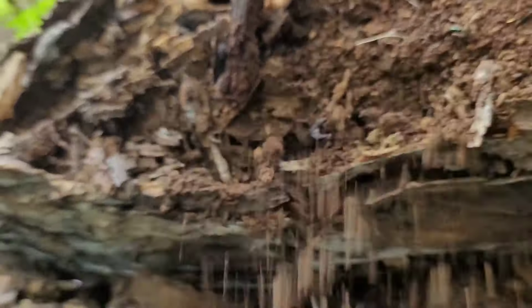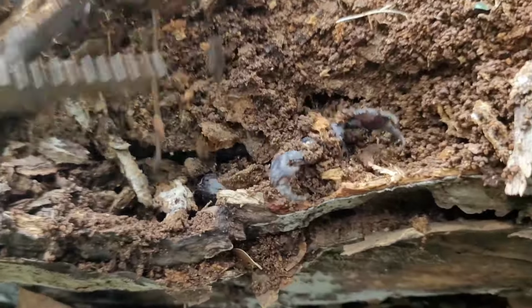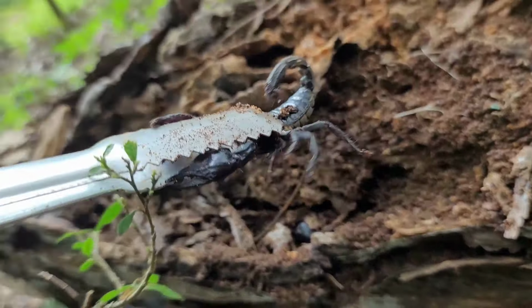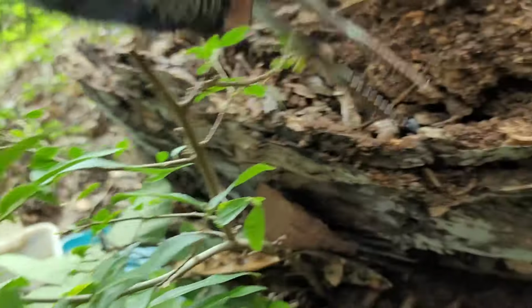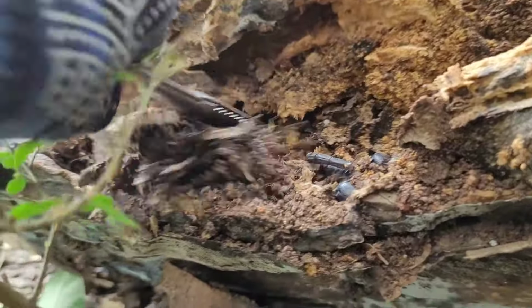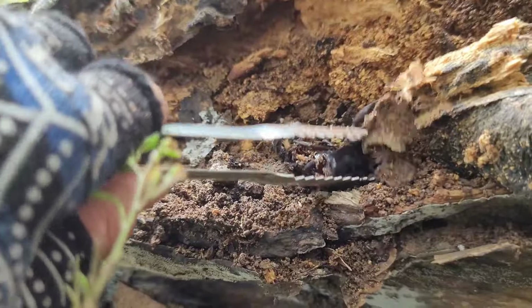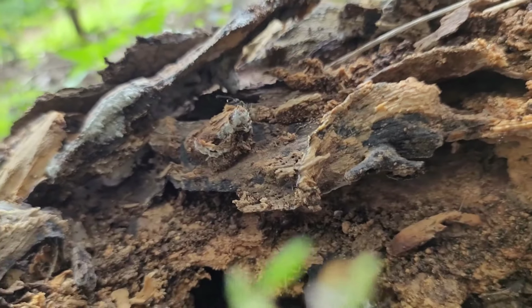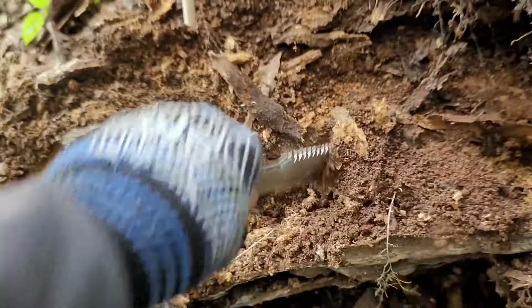Okay. Ooh! Wow! Ooh, a lot of scorpions. Ooh, it's unbelievable. Ooh, two more. One more. That's crazy. Oh, it is the black ant. What is the black ant doing?